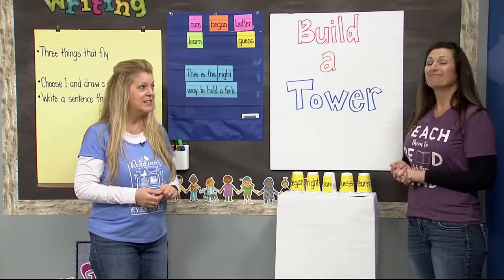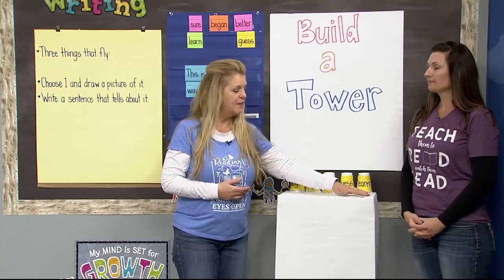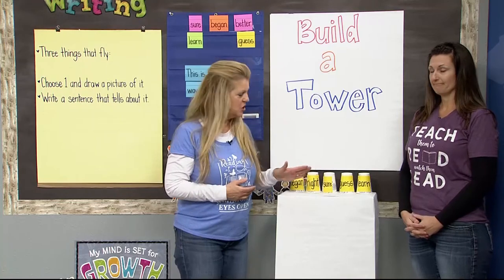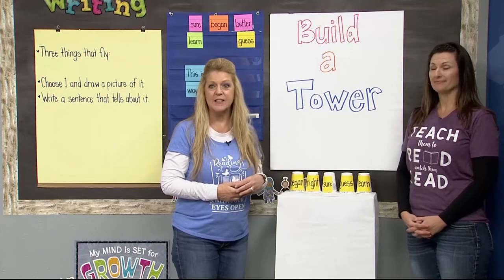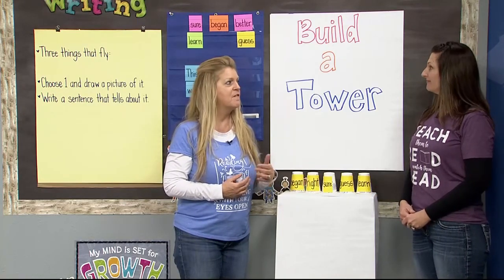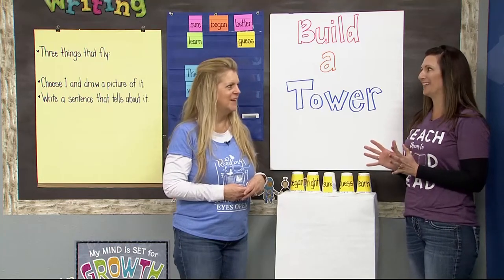It's called Build a Tower. All right, so here's how our game goes. We have our high-frequency words on cards here, and they're face down. And what we're going to do is we're going to take turns, and she's going to turn over a card. If she can read that word, then she's going to find the cup that has the word with it, and she gets to move it up front as the base of our tower. And then I'll go, and we'll see if we can get enough cards correct to build a fabulous tower. You know what's really fun with it is when you get a lot of words, because we could really build a big tower. That would be fun.